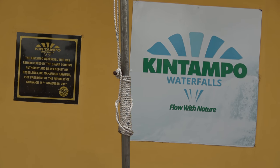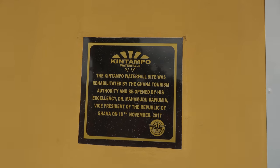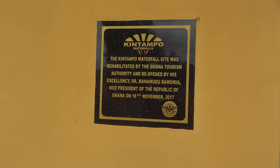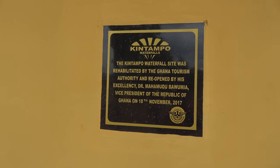And we're at one of my favorite places, Kintampo Waterfalls. We are ready to get wet, and everyone has their swimsuit. We're going to get the history and a lot of information about Kintampo Waterfalls, and then we're just going to have a wonderful swim.